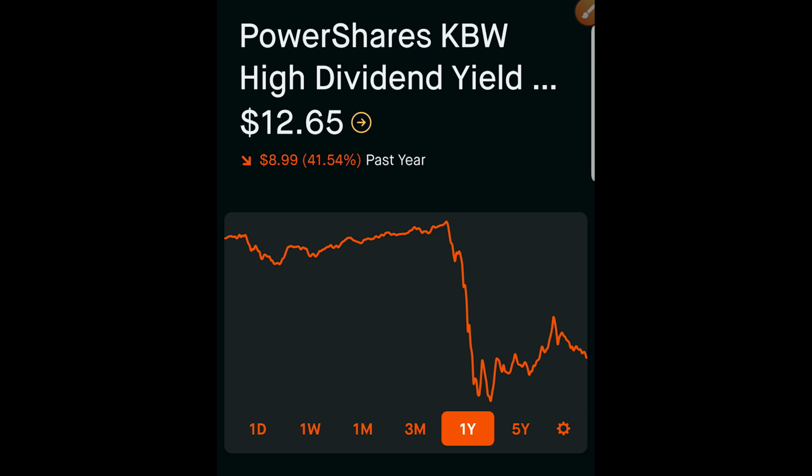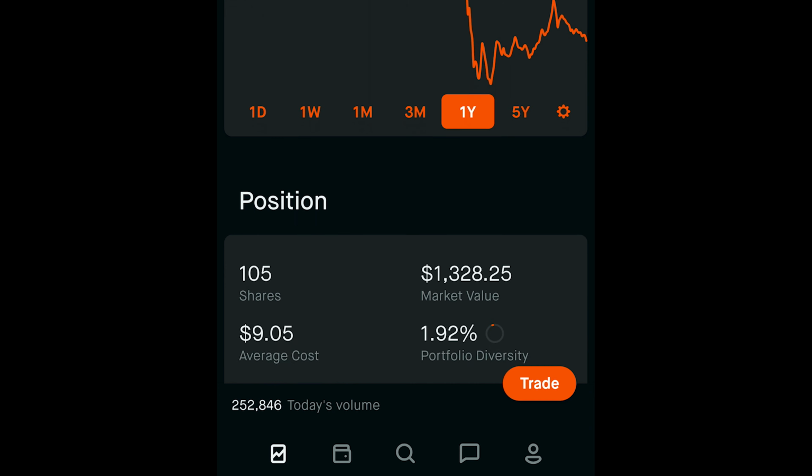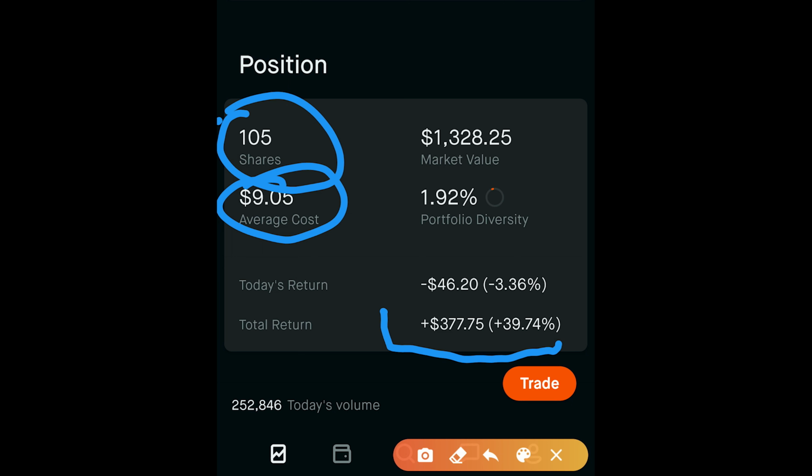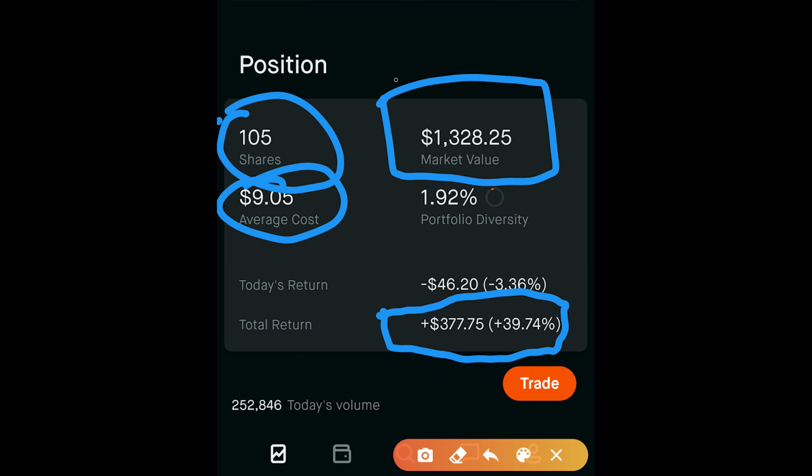Now, I like this stock because it does provide some diversity in different US financial firms. I do own 105 shares of this exchange traded fund at an average cost of $9.05. If I sold my positions today, I would realize this gain of $377.75. Today, that would be worth $1,328 if I was to sell everything. And it represents 1.92% of my portfolio.